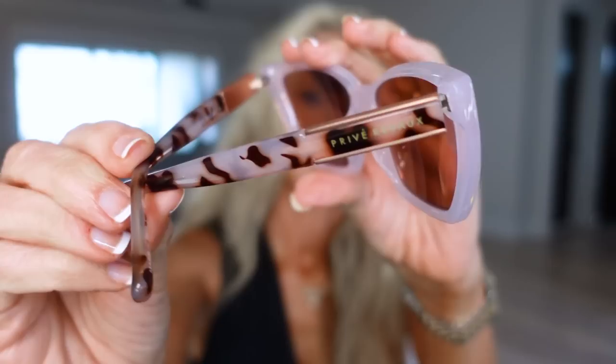The next ones are the Palmera. And these are very interesting. And oh, they fit so good. See how they're not touching my cheeks at all? Yet they're the kind that I can do like this in my hair. I love it. I love these. These are going to look good with your all white outfit. You guys know how much I love pink, and they've got those really pretty, interesting sides.